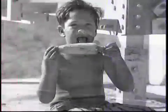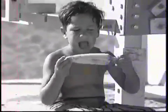Loreto is still a favorite destination for many Southern Californians. It's a great place to fish or even just to get away for a short holiday.